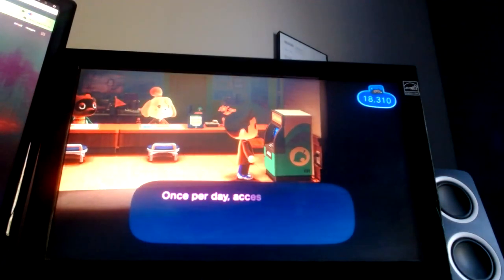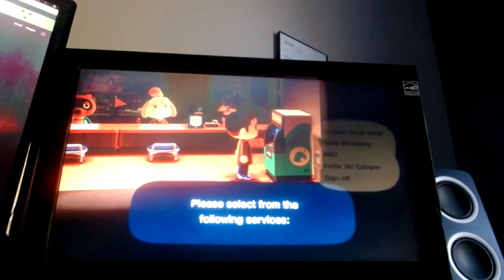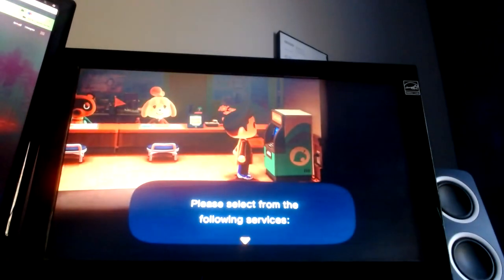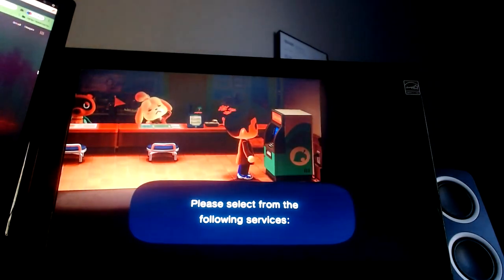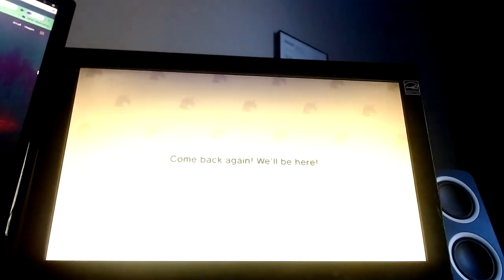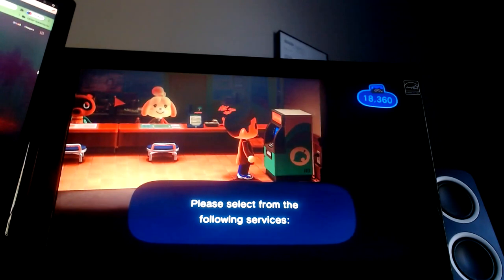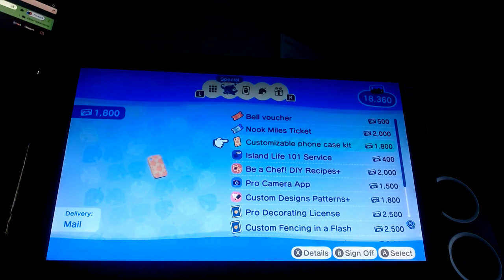Okay, I'm not sure if I'm going to do that, because I probably don't need more storage. I also got a lot of Nook Miles, because I haven't been spending anything. Full amount. Yeah, I have a lot of bells. Don't ask how. Let me just... Nook Shop. Hang on, wait. No, that's the wrong way. I don't think I need bells right now. Redeem Nook Miles.